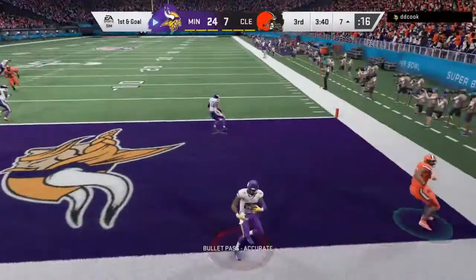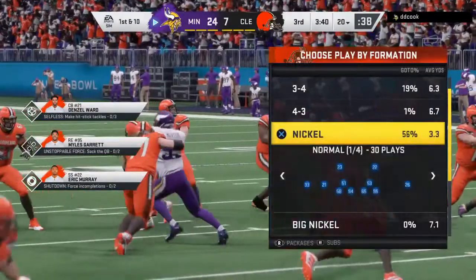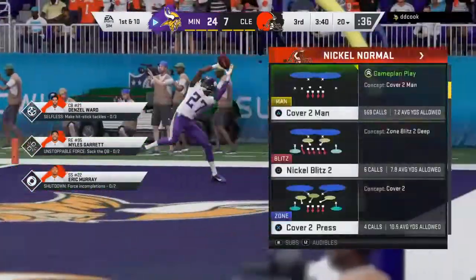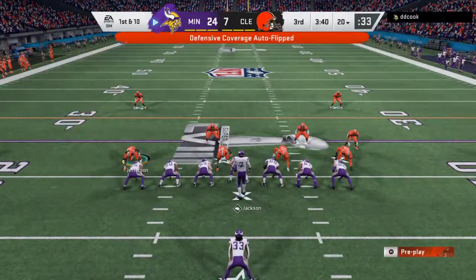And oh, it'll be intercepted. A great read, and it's picked off. First possession in the 3rd quarter, an interception, so maybe a second-half tone setter. Indeed, and not the tone they wanted to set.